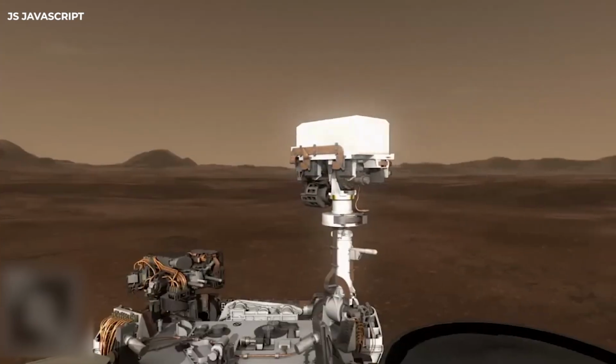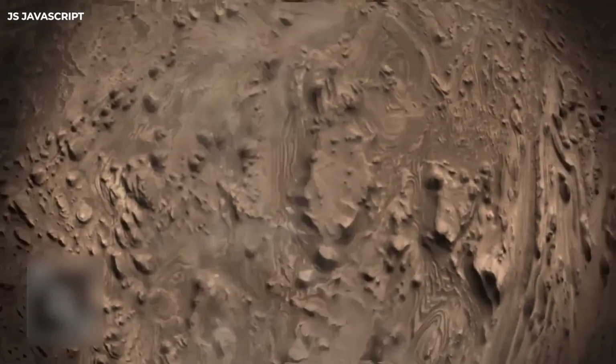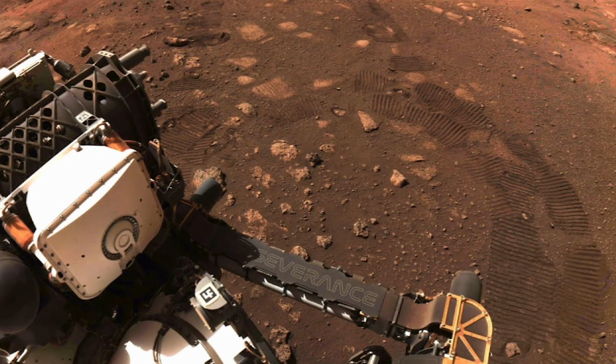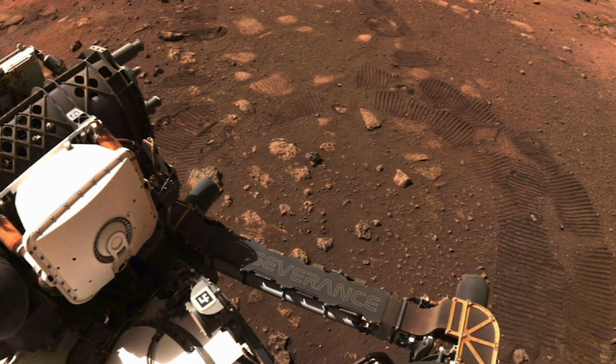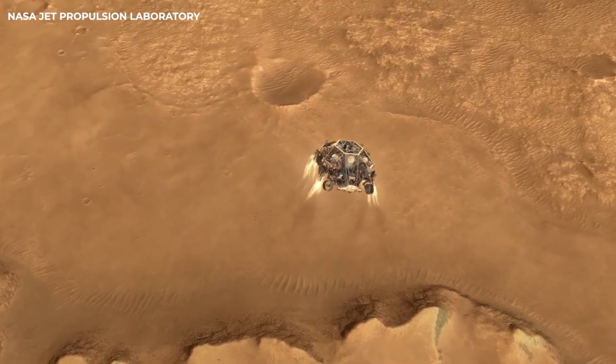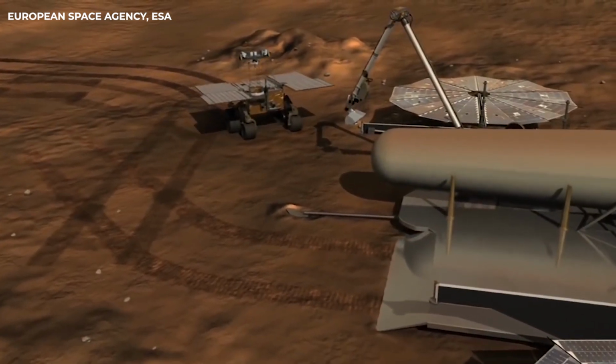landing. Moving to the view from the rear right hazard avoidance camera, this photo was captured from a camera positioned at the back right of the rover, providing a clear perspective of the terrain that Perseverance had just landed on. It's fascinating because this camera helps the rover avoid any potential obstacles, offering a safe path as it begins its mission.